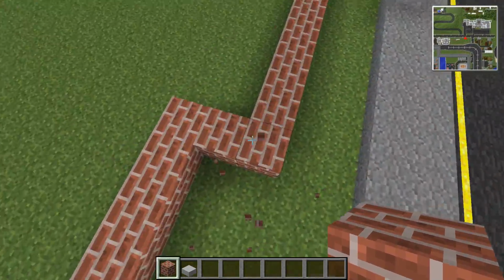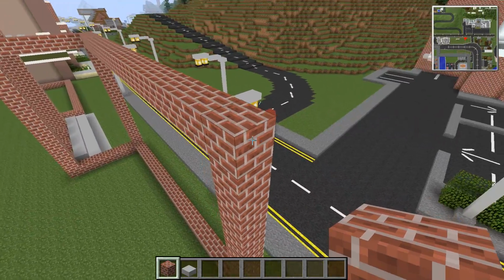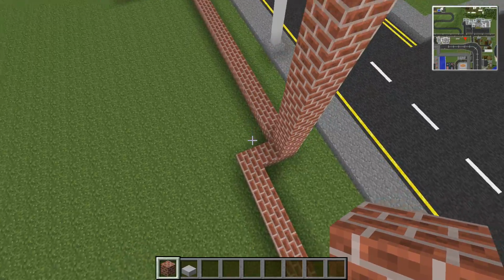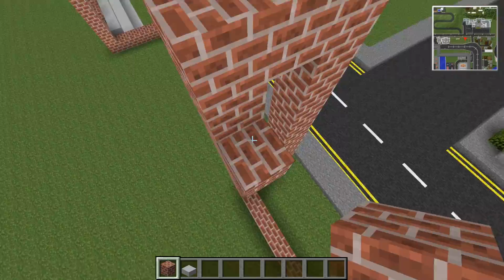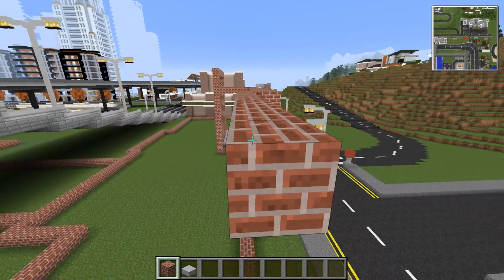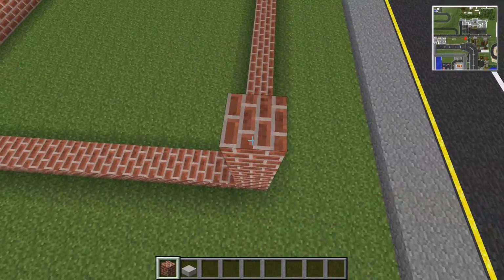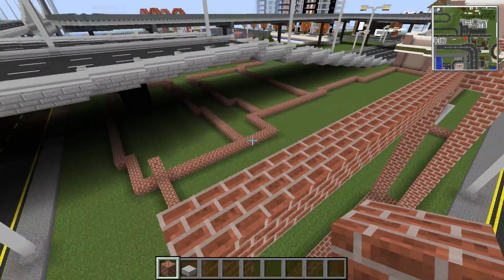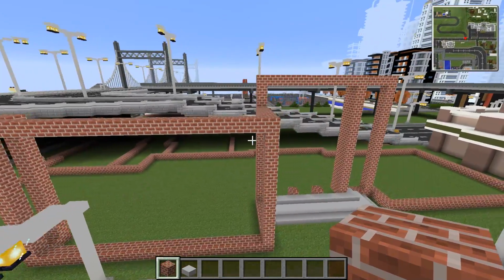Now, it might not look like we've done a lot this episode, but what you've got to remember is this requires planning. This kind of building isn't something you can just jump straight into. If you jump straight into it without thinking about it, you'll really regret it an hour or so in, and you'll go, oh, I've got to move that wall. Oh, I didn't think of that. Oh, I haven't got enough height for this part. Yeah, you'll really, really regret it.